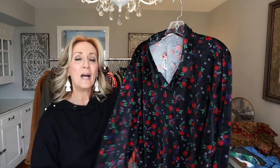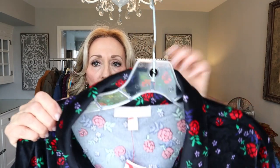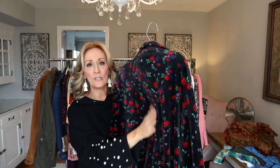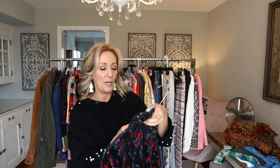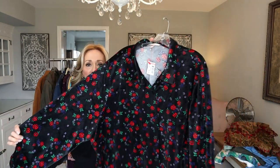Woman Within, another brand. I don't pick everything up. This one's especially good. Oh, there's the tag. It's a beautiful velvet roses print. I like this brand when they put out something that looks really special, that's good for the holidays or something where you want to dress up a little bit. A 4X, yep, 4X, $5.75 minus 30%. So I said yes to this one.